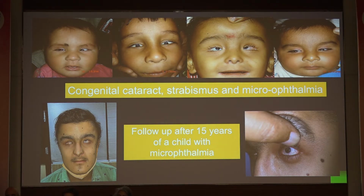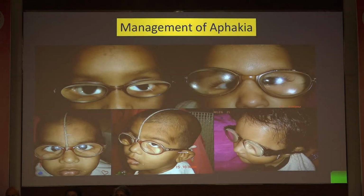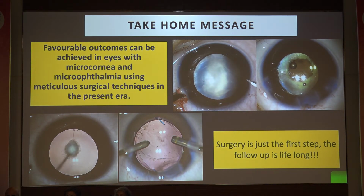These are eyes where there is a microcornea and microphthalmos. There will be complications in these children, so never implant IOL in these children, and there will be complications like glaucoma. One child has only 4 millimeter cornea and the other eye 4.5 and 5 millimeter cornea. It was left aphakic. Take home message is that favorable outcome can be achieved in eyes with microphthalmos and microphthalmia using meticulous surgical technique. In the present era, in those children where eyes are small but growing, one may implant IOL.